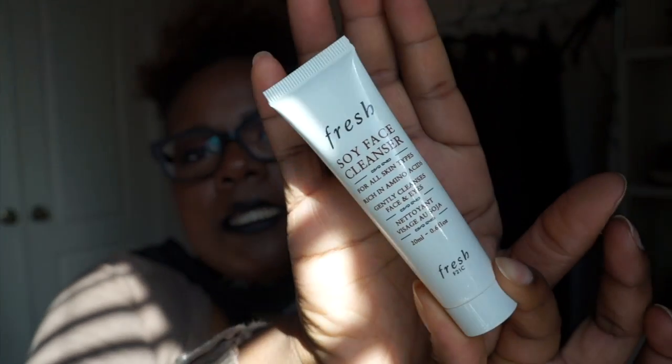It says that it's enriched with aloe, green tea, and cucumber extract. I can definitely smell the cucumber. It kind of makes me feel a little lavendery, but yeah, really nice scent. So most recently, what I've been loving to wash my face with is this Fresh soy face cleanser. It looks like this. This is the sample size.